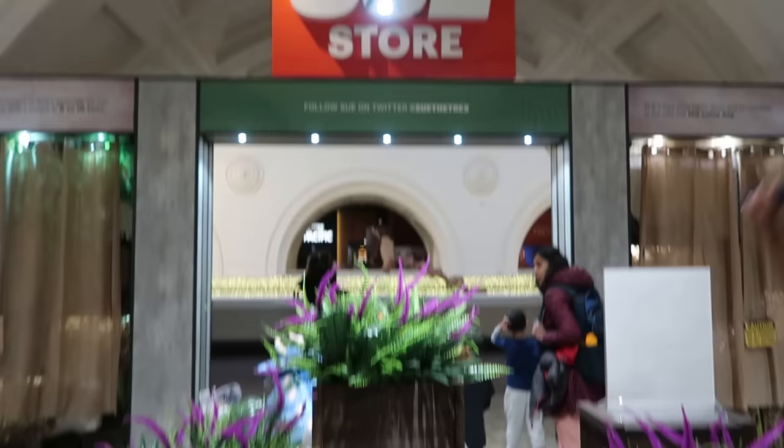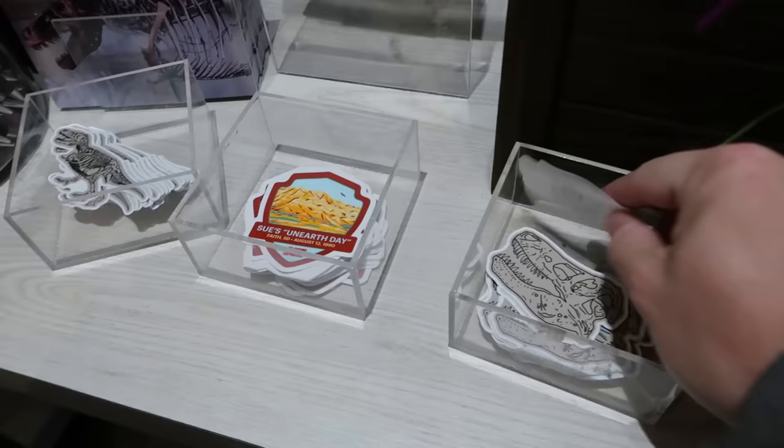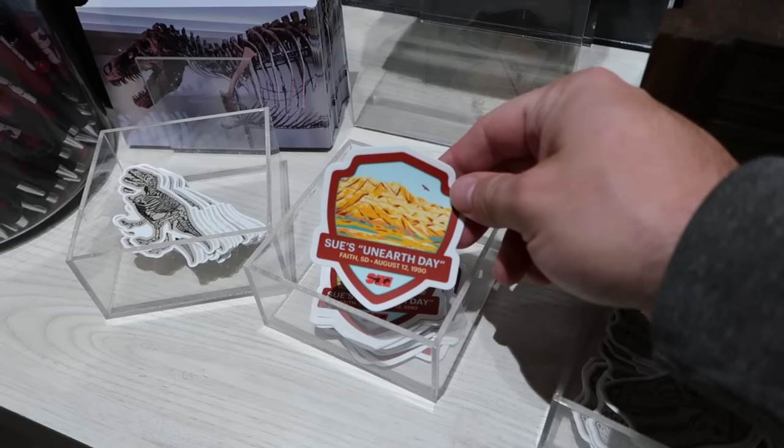We exit here into the Sue store where you can buy some Sue-related merchandise. What are you getting there, Jen? Some stickers. Getting a souvenir. Yes, I'm sad I didn't think of that. Oh, you can get a sticker of Sue's mushy skull. Oh, that's fun too. Oh, Sue on Earth Day. This is the day that Sue was on Earth, so essentially Sue's birthday.